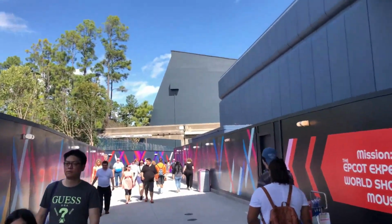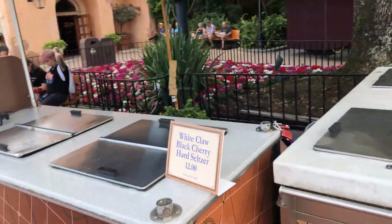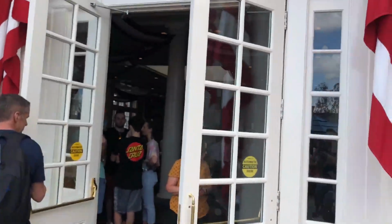We are going into EPCOT together. We're going to be doing a construction update and see what is going on in here because, as you know, EPCOT is currently undergoing a massive renovation to bring it into the 21st century and make it look brand spanking new with new attractions, experiences, and buildings. So let's go check it out.